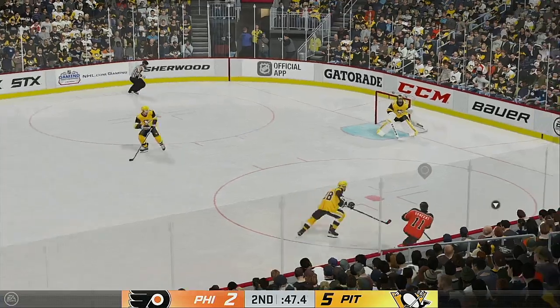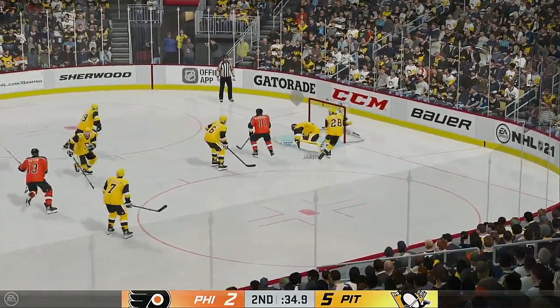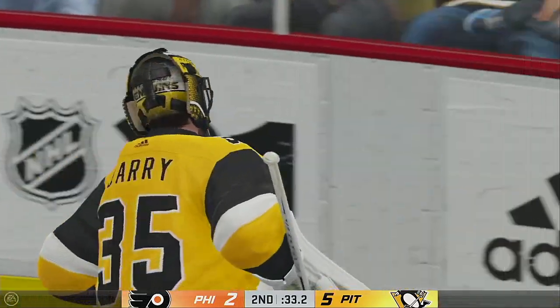Along the right wing, they enter the attacking area. Stays with it. Moves into the slot. Spectacular stop by the goaltender. How did he hang on to that? Nice move by the goalie to get out close to the shooter.